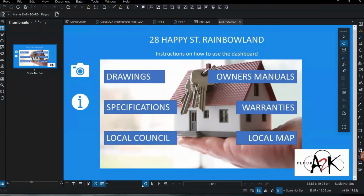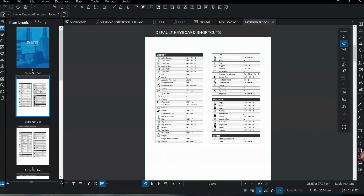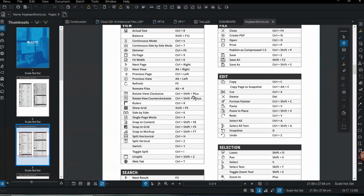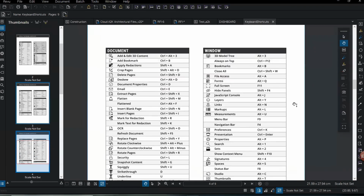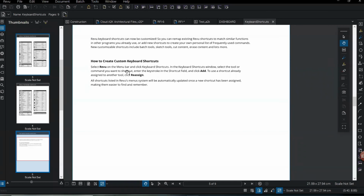Keyboard shortcuts, someone's got a question there about customizing the shortcuts. You can't really customize them as such. We do have a keyboard shortcut guide, which gives you all the links. So that's just again through your help here, and you can get your default keyboard shortcuts. So that is all your keyboard shortcuts through there. You do get better at using them as you've navigated through Bluebeam for a while. It becomes a lot more natural. You can customize them through here to click, add, and reassign different shortcuts if you had some that you used more often than others.